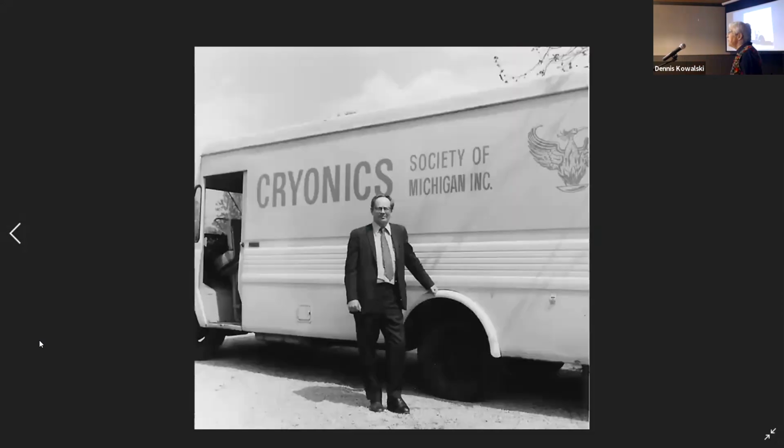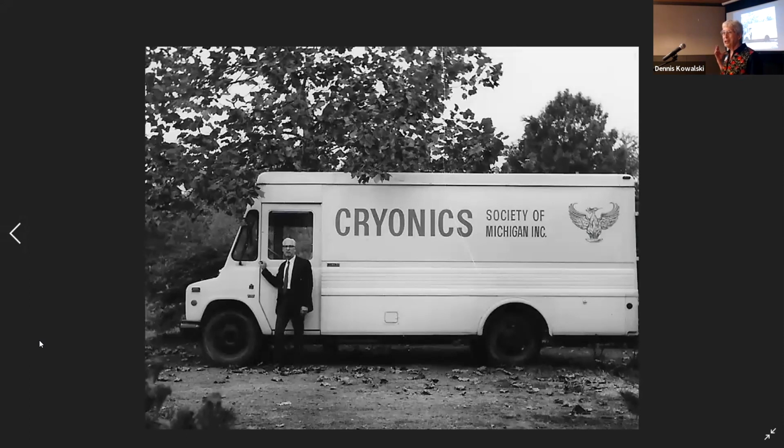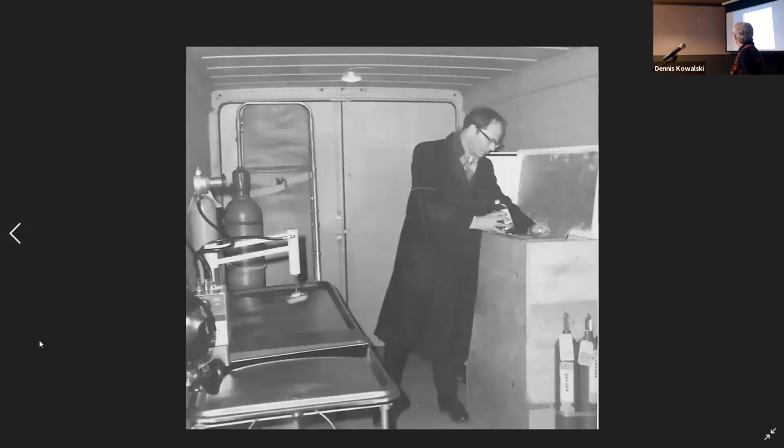The two of them got together, and they started a little lab in Detroit, but they wanted a mobile unit, so they bought this truck and made it into a cryonics vehicle. So that's Dr. Robert Ettinger right there. Next one. There's my father. This sat in our driveway for about 7 or 8 years in Southfield, Michigan. And here, this is the inside of the van, and you can see the equipment it has. Dr. Ettinger is there. That's where the chemicals were kept, on the right there, and other various things.